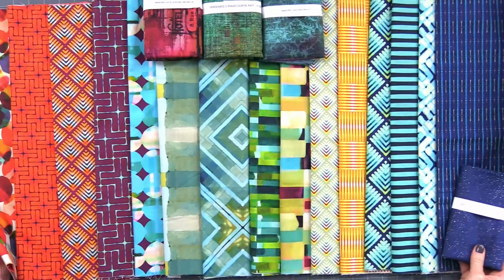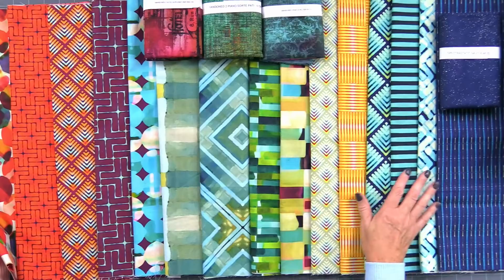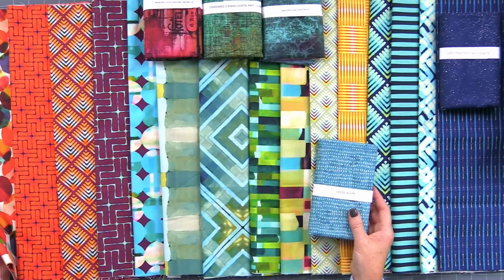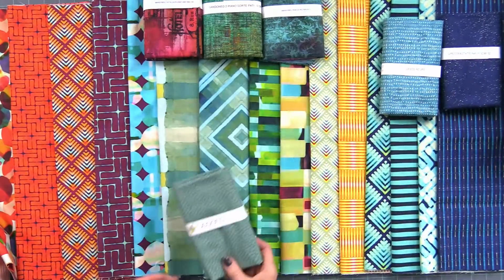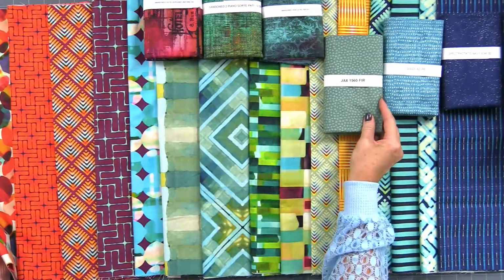So here I wanted to match some of the colors in here. We have Spectrostatic Navy. For some of the lighter blues and the greens, I chose the Seeds and the Azure. So these are the bluer blues. And then this one is more into the greens, the Jack's Fur. More into the greens in here.